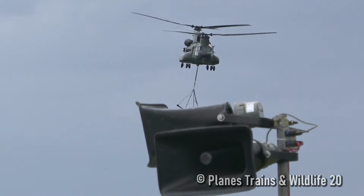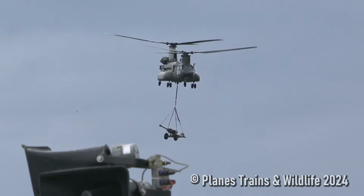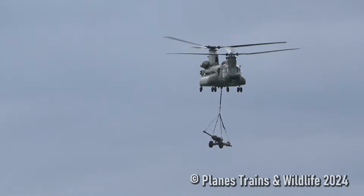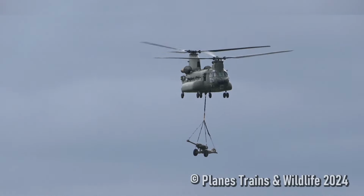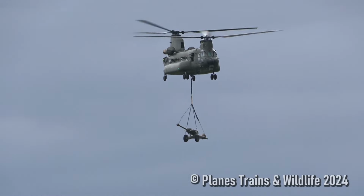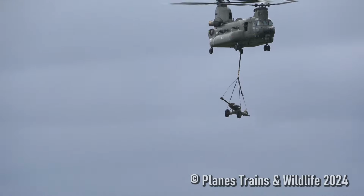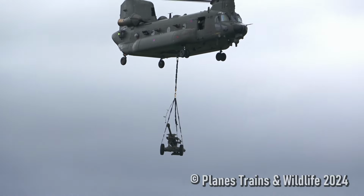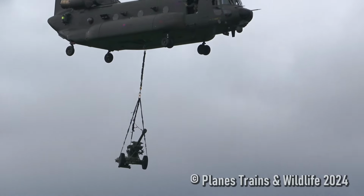Operational Chinook squadron and the joint helicopter support squadron known as JHSS. Now it's time to prepare yourselves for one of the highlights of today's flying displays. Ladies and gentlemen, boys and girls, please turn your eyes to the sky for the 2024 Chinook role demonstration.